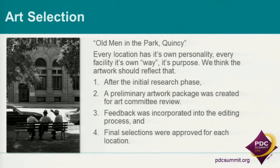So we got a lot of variety out of that as well. But she was actively involved, as well as our graphic designer, helping us with the resolution: whether this image could be blown up to that size and still be legible and look right. So there was a lot of collaboration that went on there.